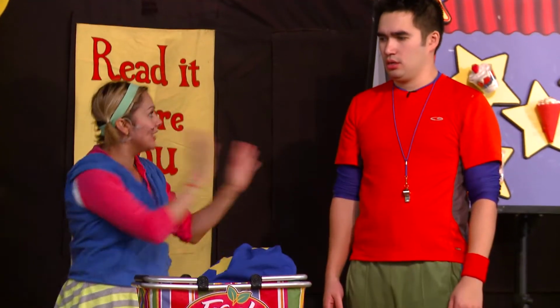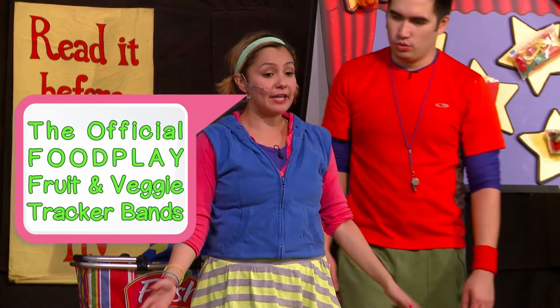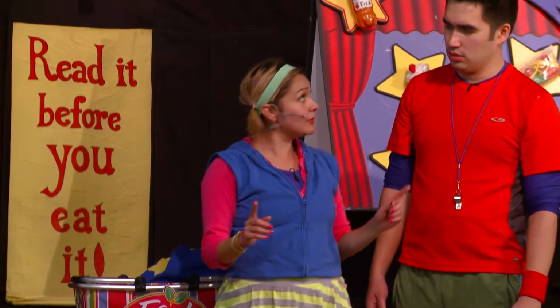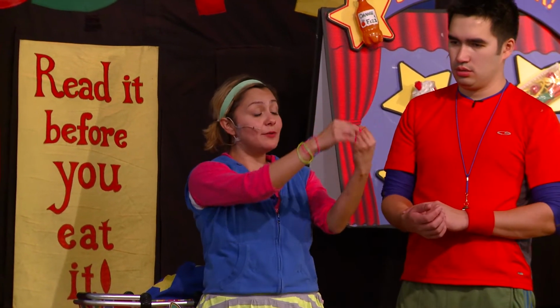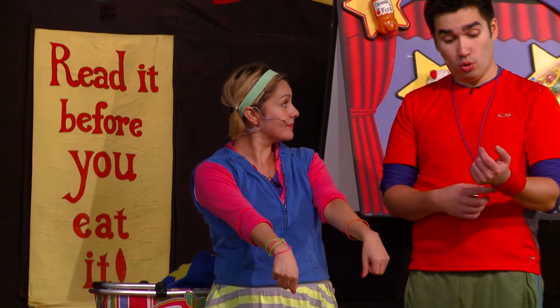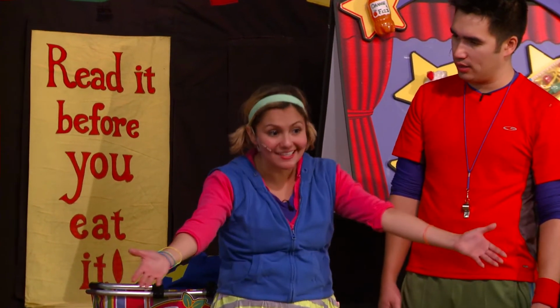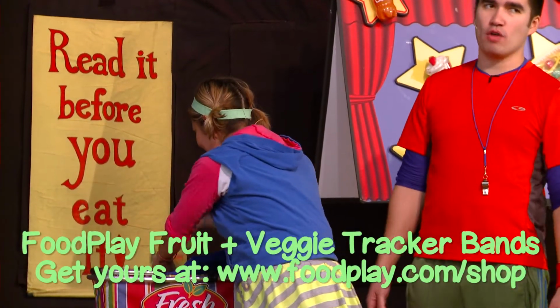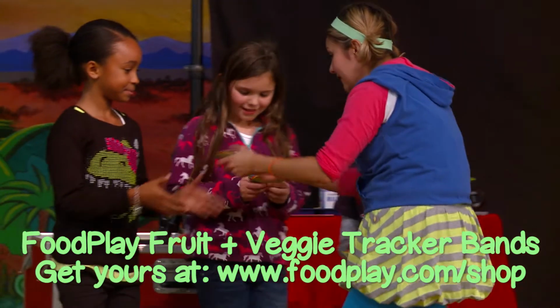Oh, wait, I know. My tracker bands. Yeah, the official FoodPlay fruit and veggie tracker bands. Every time you eat a fruit or a vegetable, you move one band from one hand and you put it on the other. And at the end of the day, they could see how many fruits and veggies they had. Exactly. Good stuff, Janie. Thank you. And the more fruits and veggies, the better. Here we go. Awesome job, guys.